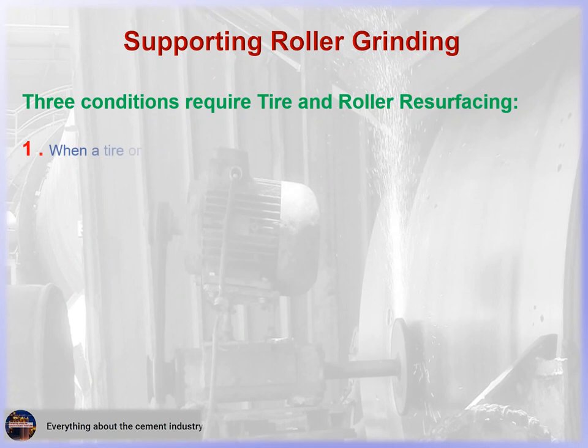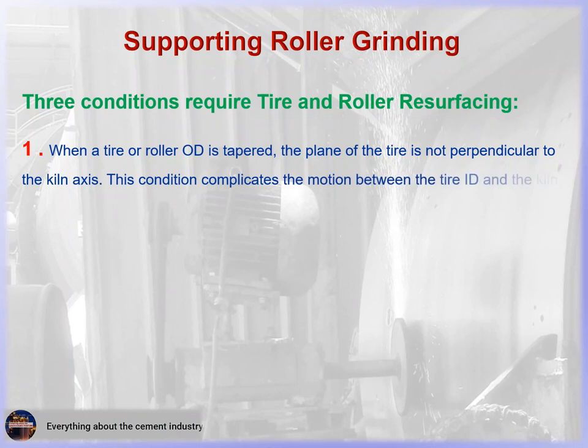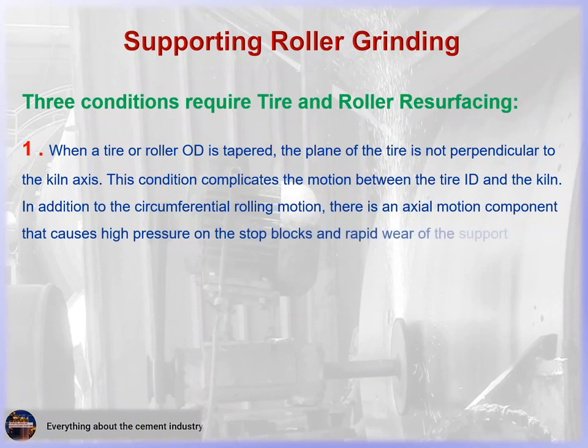Firstly, when a tire or roller outer diameter is tapered, the plane of the tire is not perpendicular to the kiln axis. This condition complicates the motion between the tire inner diameter and the kiln. In addition to the circumferential rolling motion, there is an axial motion component that causes high pressure on the stop blocks and rapid wear of the support pads.